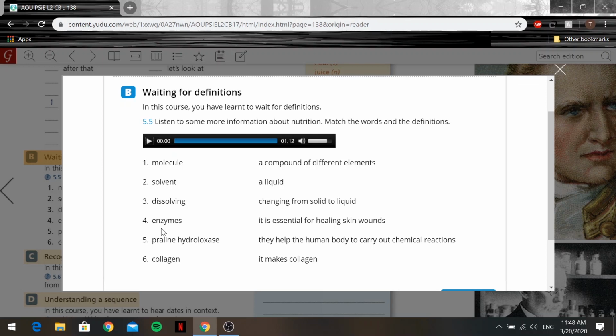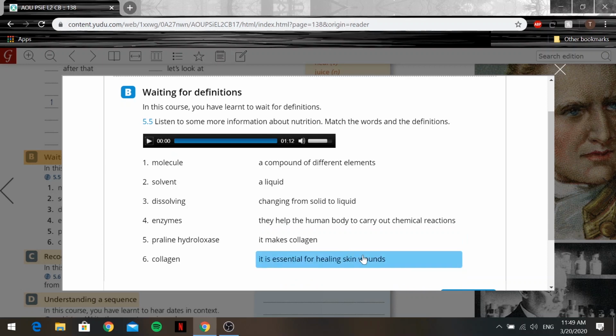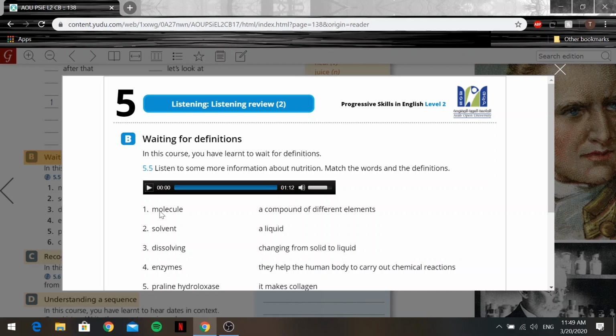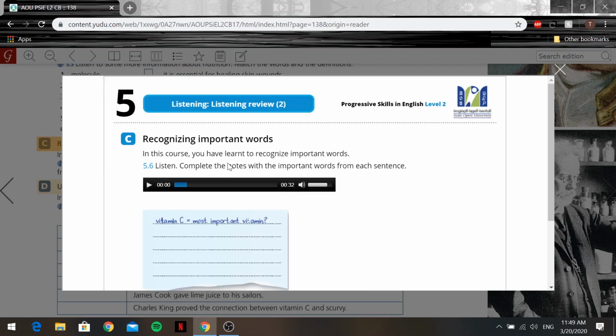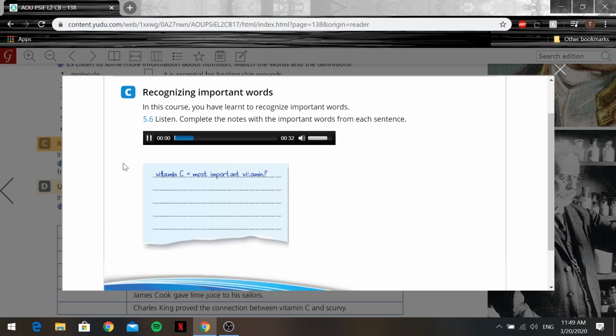Okay, so 4, enzymes, we'll say they help the human body carry out chemical reactions. Okay, 5, praline hydroxylase. I think that's how it's pronounced. 5 we'll say it makes collagen. And what is collagen? It is essential for healing skin wounds. Okay, so these were the different definitions. Now let's move on. Okay, C, recognizing important words. So again, in this course, you have learned to recognize important words in listening. So listen, complete the notes with the important words from each sentence. Okay, so listen closely and make your own notes, and then come check your answers here. Here we go. Track 5.6.